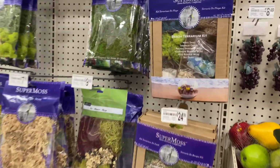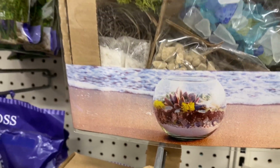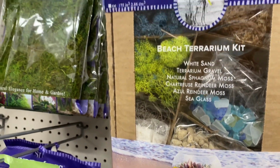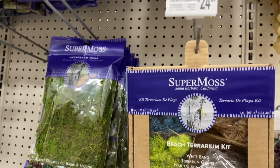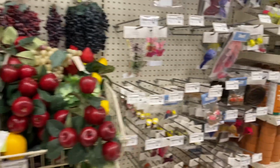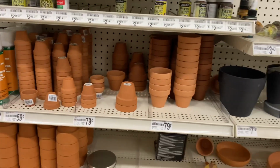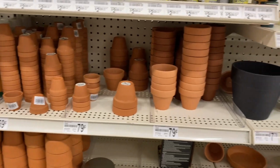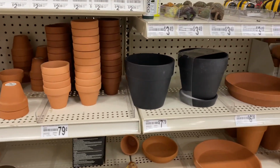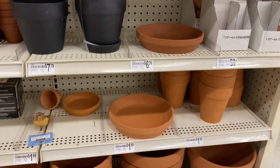And they have a lot of stuff here that would be for terrariums, like a kit that already comes with basically everything that you would need, it seems like. I'm showing you around, showing you the prices, $24.99 plus a discount. And they have a lot more terracotta pots here, smaller in sizes. But I want you to see the prices. Not bad, right? I think the prices are very good.